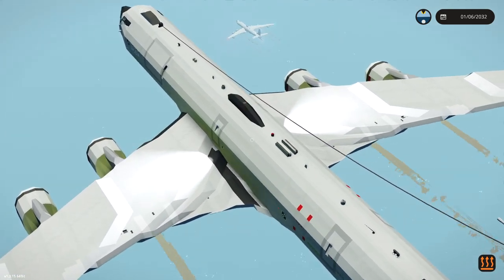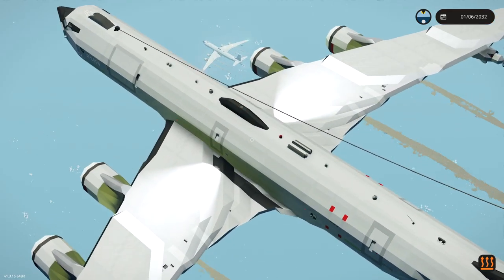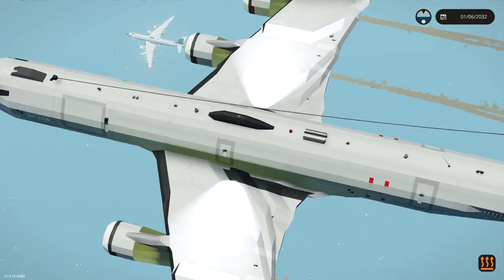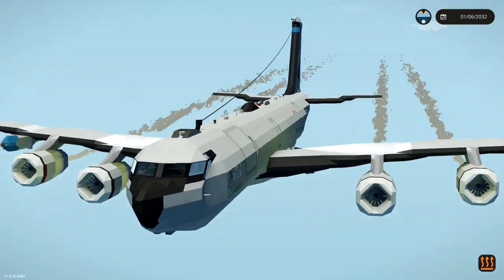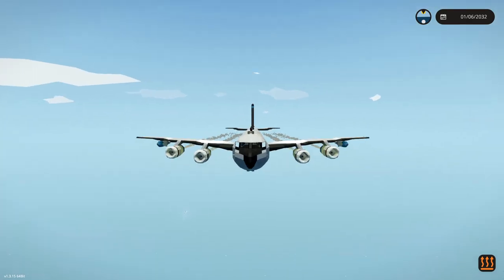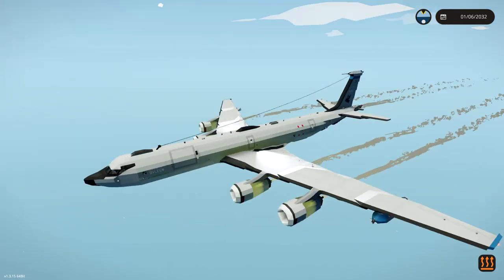The aerial refueler has fallen from the sky. It's fallen. It's dropped. It is in the ocean. It has crash landed. Guys, that is not what we wanted to do today. That is not it. No, I wanted to attach to that thing. Oh, that sucks. Uh-oh. We're going to have to try this again, aren't we? We are. We're going to have to try this again.